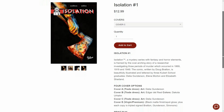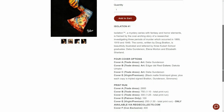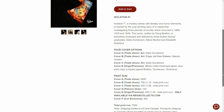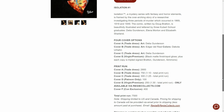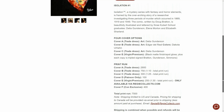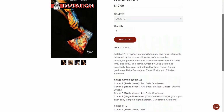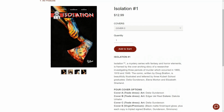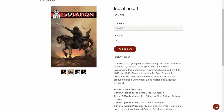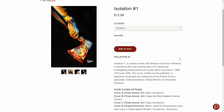So I want to let you know that the print run for cover A and all the different variant covers was about 7,500. And each one has a certain number of prints that are available. So for example, cover A, with the trade dress, was 2,900. Cover B, trade dress, 750, so it's a 1 in 10. Cover C was 300 copies, so it's a 1 in 25. And cover D, the Patreon only, was limited to 100, so I had that one right.